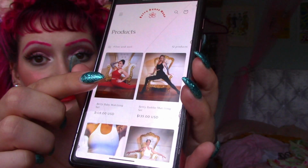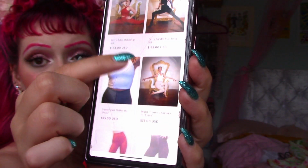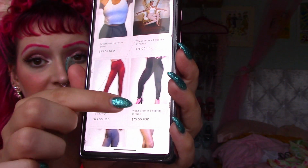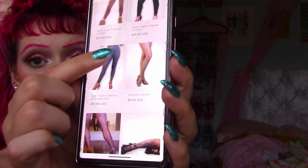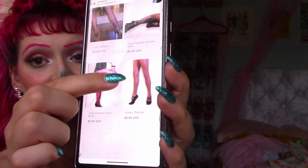You can see here, hopefully, wait, there we go. They have quite a few different products. They have tights. And it's just awesome to be supporting a small startup business, especially right now. So I would definitely recommend. Ow, I just dropped that on my foot. Two enthusiastic thumbs up from me.